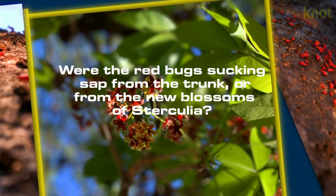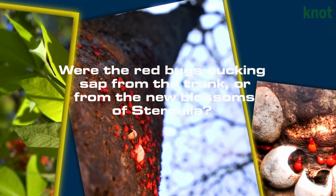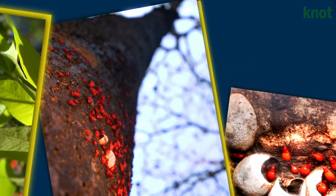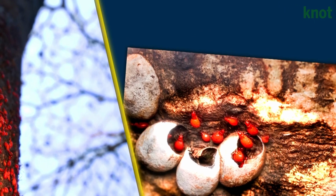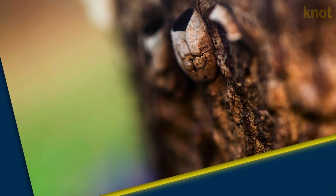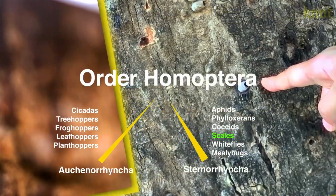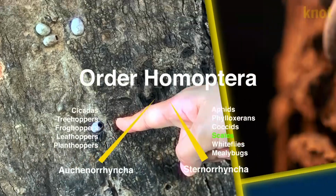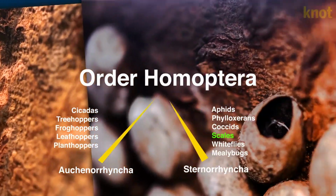Is that why what appeared to be adults with markings and wings were herding the small bugs up the tree trunk? Once on the trunk, the red bugs appeared to be exploring some oval, egg-shaped barnacles. What were these? Glistening like so many eggs are some variety of shell animals that cling on the bark of Sterculia.